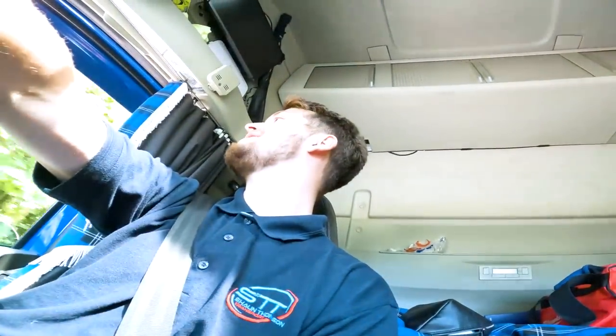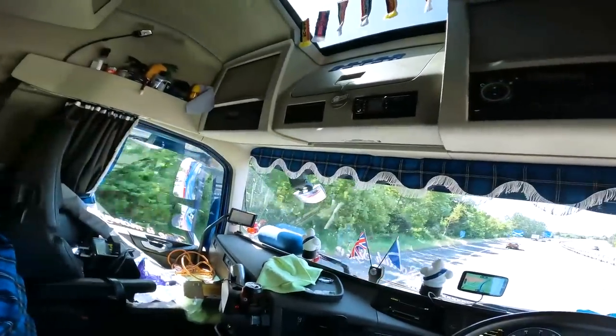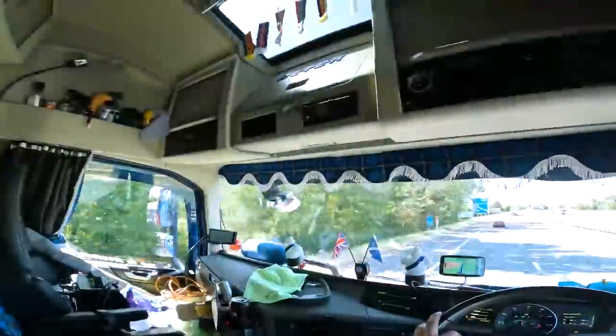Oh, mate, I don't know how close that is. I think we're in at 15.9, so there's not much room to play with, but fuck me, Christ. Oh, this is a momentous occasion for the trailer. It's first time across the Scottish border. Oh, she's home.